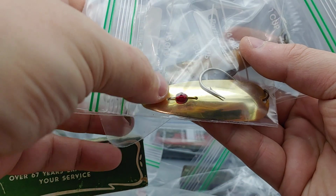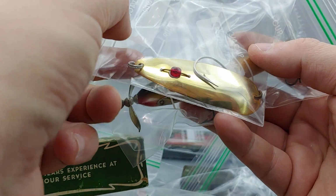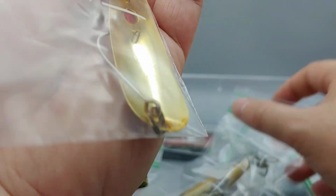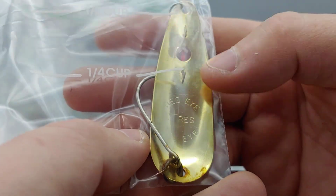Like I said, this is the red eye. It's the evil red eye. I'm the only one that's listed an entire gold brass looking one. This is the marking on the back to look for. I don't think this is that old.